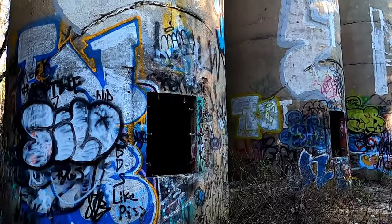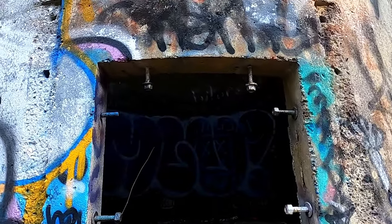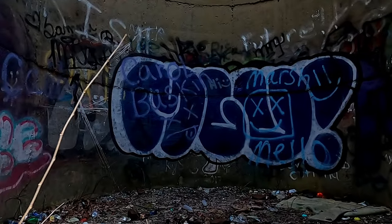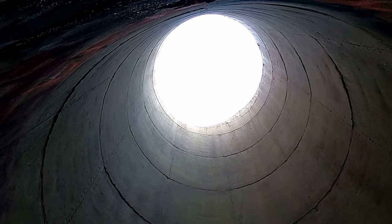Let's take a look inside. Look at all these bolts. And these things are all concrete. So they're not like a traditional grain barn silo.